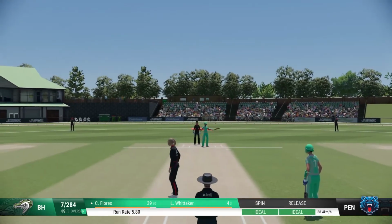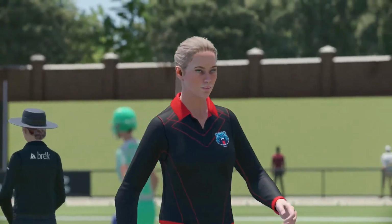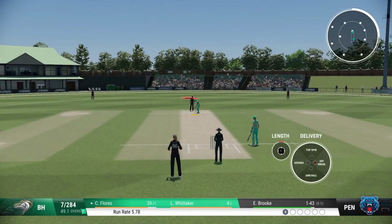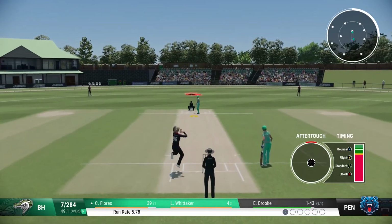Oh, misses everything. Nice bowling. Swing and a miss. Didn't get the feet moving. Played down the wrong line. Threw the hands at it. Got nothing on the ball.